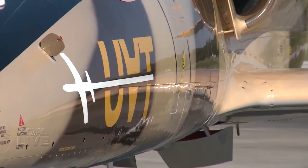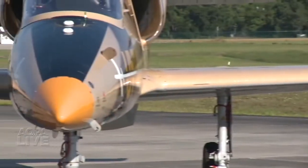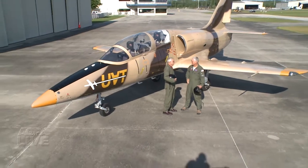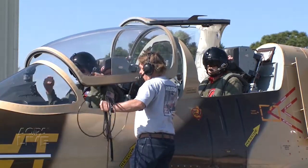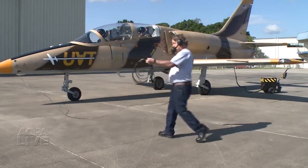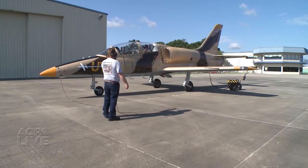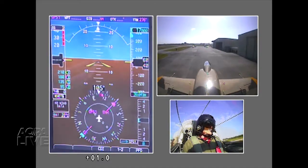Flight suit, check. Helmet, check. I'm getting ready to enter a .63 Mach classroom, the Aero Vodochody L-39 Albatros. Okay, stand by for the Sapphire. Standing by, Sapphire. My instructor today is Lee Louderback of Stallion 51 in Kissimmee, Florida. This training is geared to let pilots experience unusual attitudes and learn how to recover from them.